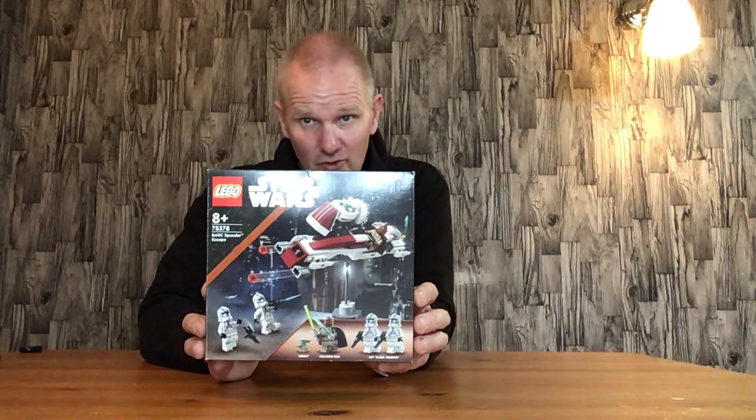LEGO Star Wars set 75378, which is the BARC Speeder Escape. This is from the Mandalorian series, which actually led into the Ahsoka series. As you can see, that's Grogu escaping from the Jedi Temple. You have the Jedi known as Kelleran, Grogu, and two 51st clone troopers. So it does have a lot going for it.